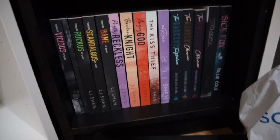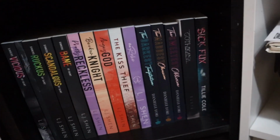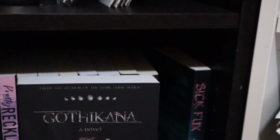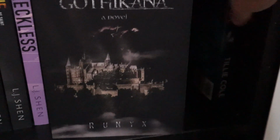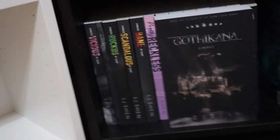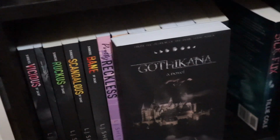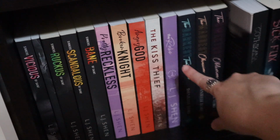This is my L.J. Shen shelf, basically, except I also have some mafia romance. Oh my god, you know what? Why is this on the bottom shelf? I love this book so much, as well as Lochs. I love those. Haunted, I recommend if you're not really into dark romance and you kind of are interested in it. I think that's a good one to start with because it's not that dark. It's mostly dark academia. I just need to read these, but I've read everything else.